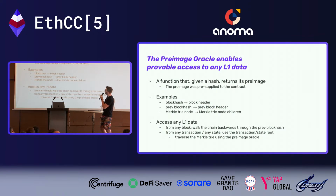All right. So the Premature Recall is a bit of a mind-bending idea, but the interface of it is very simple. It's just a function that, if you give it a hash, gives you the preimage of the hash. So this is normally impossible. It's impossible to invert a hash. And so, of course, say the Premature Recall is an on-chain contract, you will need to pre-supply the preimage. Otherwise, it's impossible to answer this query.